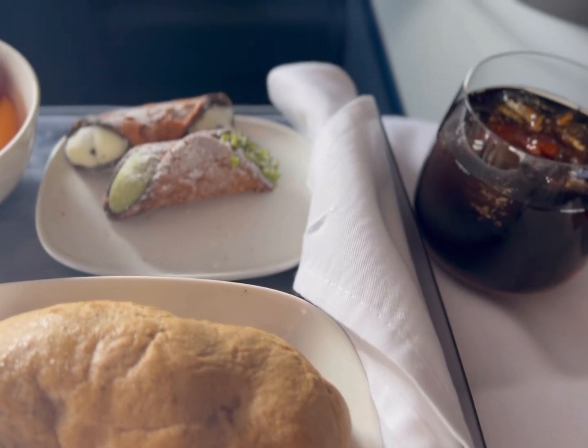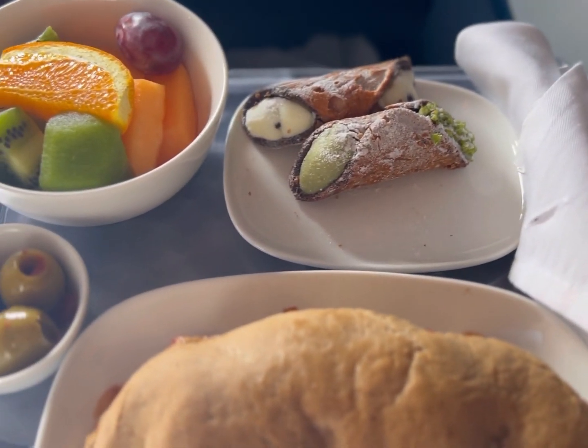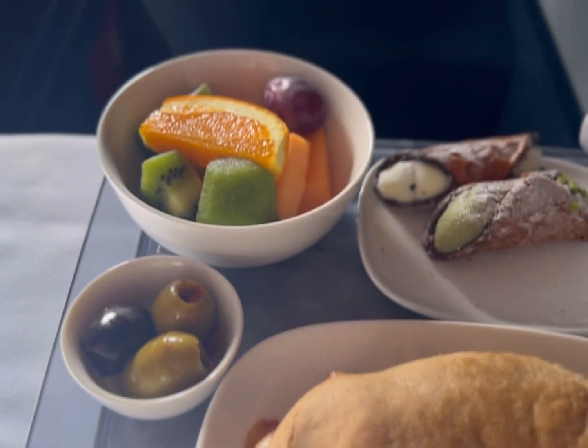Before the plane landed, they did come around with the lunch meal, and this was the chicken parm or the eggplant parmesan. This meal was delicious. Love that. And then here you see me using just some of the products. Again, I love the lip balm. I thought it gave me a great shine on the lips, and then the lotion was very moisturizing. So I'm actually still using some of these products from my trip, and that's a really great sign.